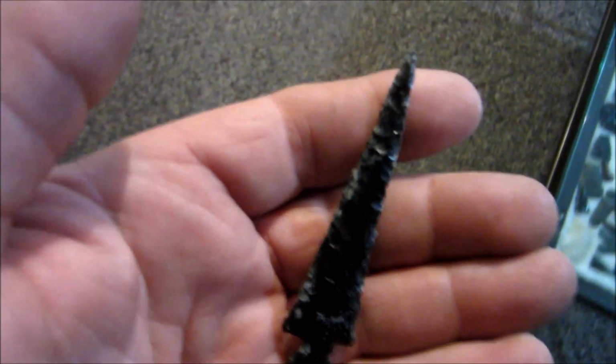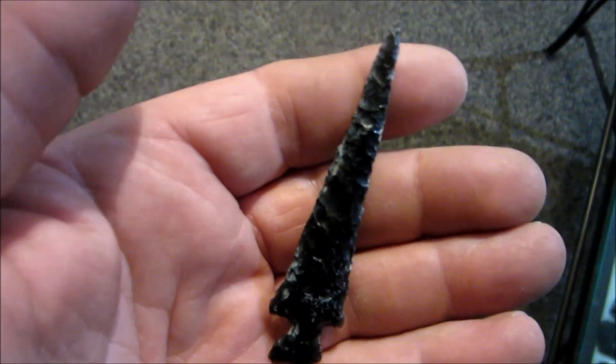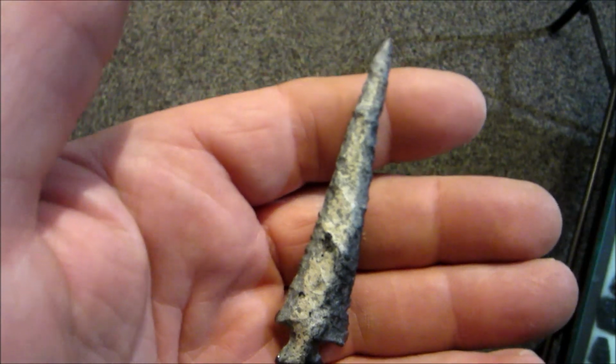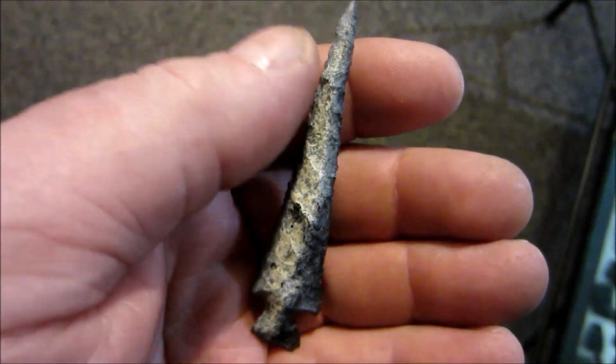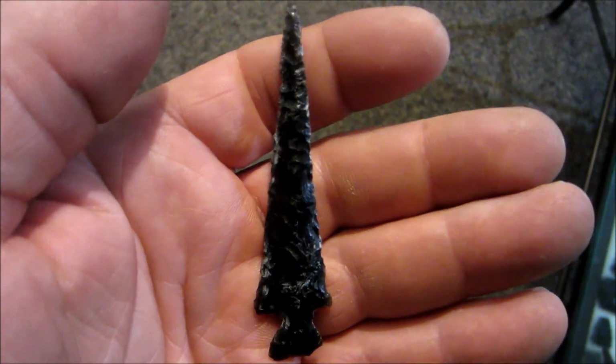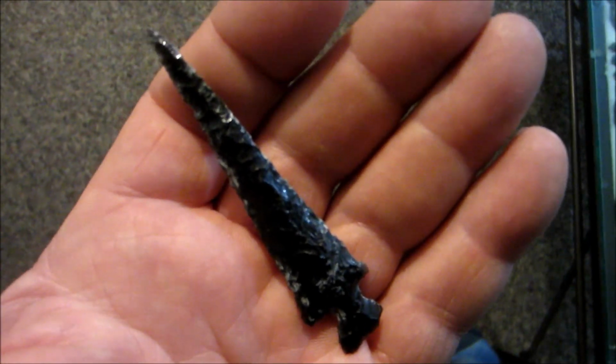So here's a cleanup on that 3-inch point I found. It's got patina on this side. I only have 2 points like this with that base, so I'm interested to see what exactly it is.